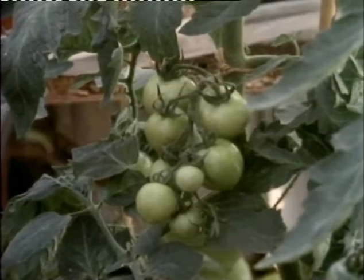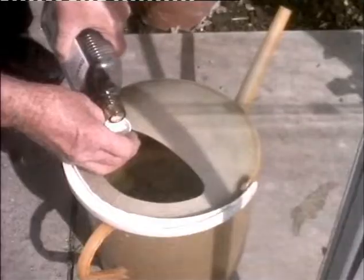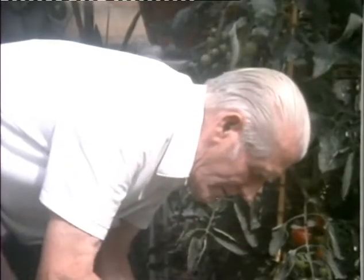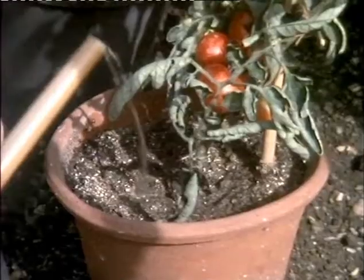To help them even further, Fred feeds them with a liquid fertilizer, using a brand you can buy in most garden stores, which is high in potash. 2 capfuls to 9 liters of water. This should be done about every 6 or 7 days, not more frequently, as overfeeding can be just as harmful and it won't make them ripen any faster.